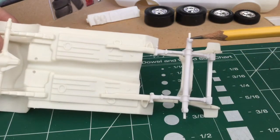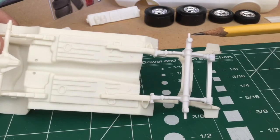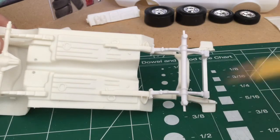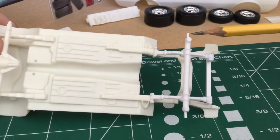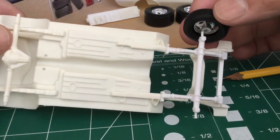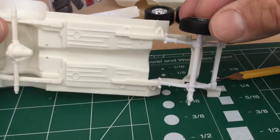I did have to shorten the axle pretty good bit to accommodate these tires. So I just cut them off and drilled me some, I think that's 1/16 holes to put the tires on. So those will fit pretty good. I can get that on there, so they'll fit right in there.